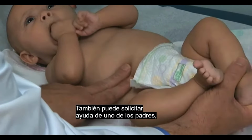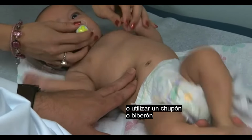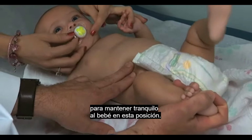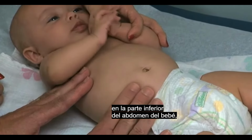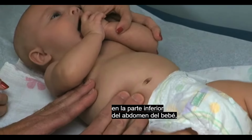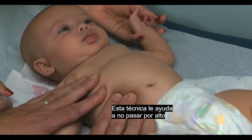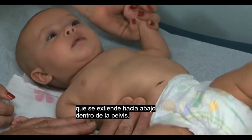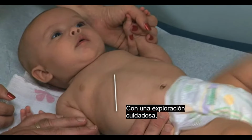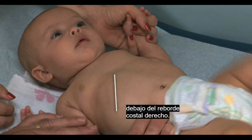You may also want to request assistance from a parent, or use a pacifier or bottle to quiet the infant in this position. Start gently palpating the liver in infants low in the abdomen, moving upwards with your fingers. This technique helps you avoid missing an extremely enlarged liver that extends down into the pelvis. With a careful examination, you can feel the liver edge in most infants 1 to 2 centimeters below the right costal margin.